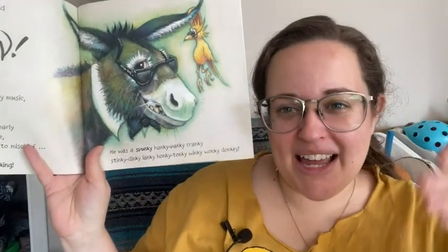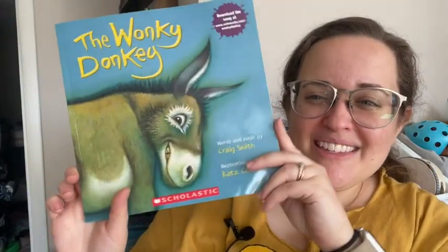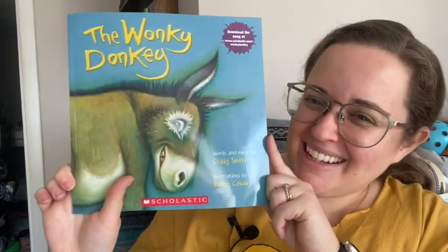So it keeps adding to it, building up, so it makes it really fun for your little one. So definitely recommend this. It's a cute, fun book, and that is my point of view.